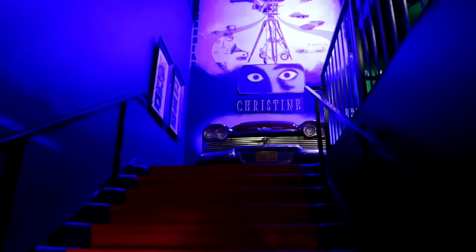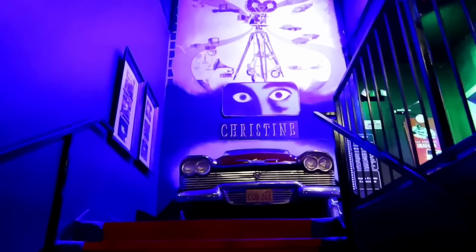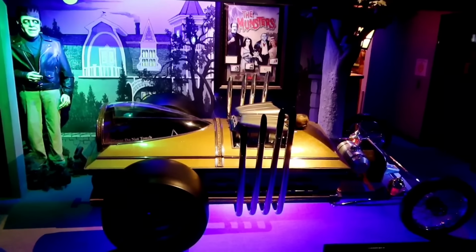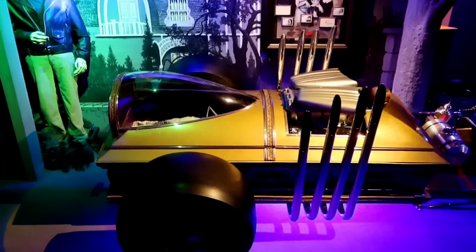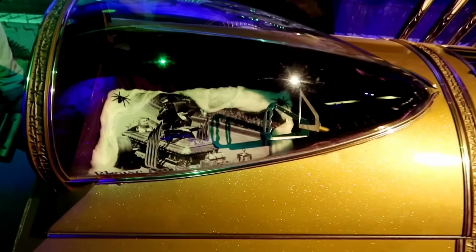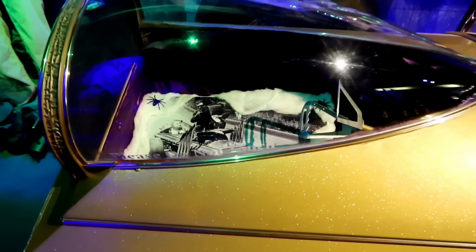Christine! Oh, hey, look at that. That is a nice surprise. The Munsters Dragula. I love it. Look at that. There's Grandpa inside. That is so cool.